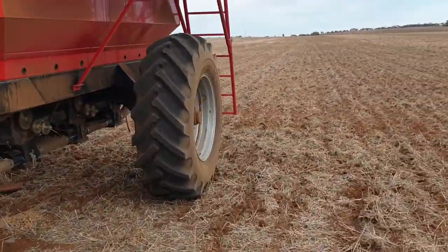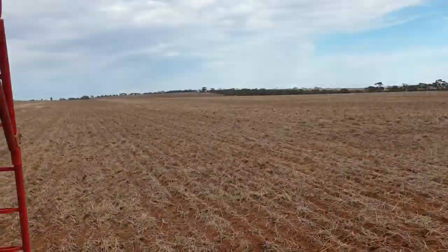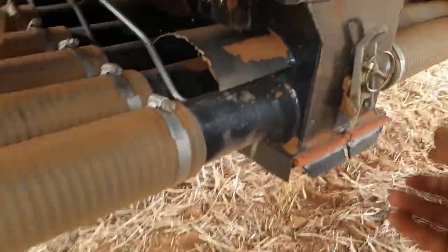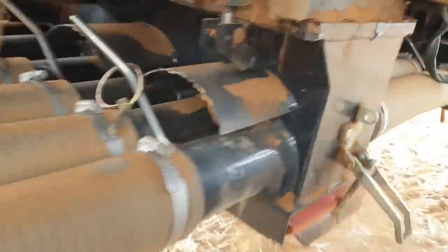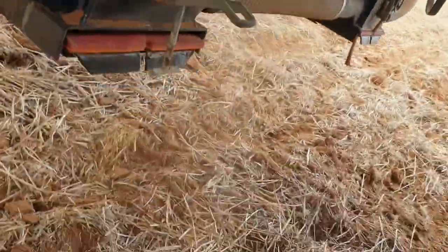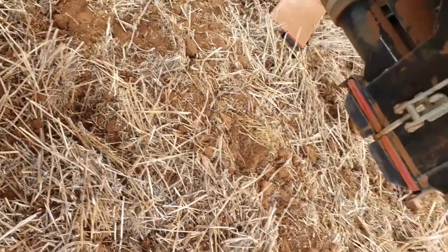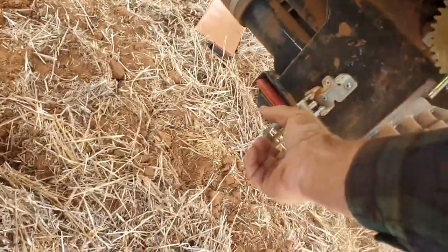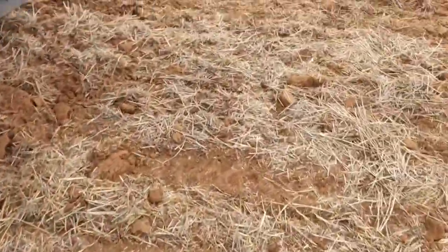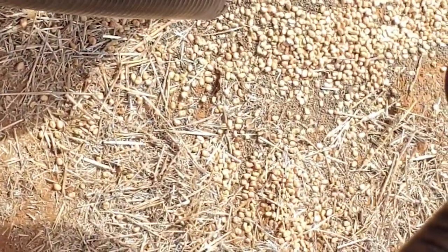Jeez, bloody hell, I hate this. I hate missing rows. Absolutely hate it. I don't know what's going on here. It's dry. It shouldn't have happened, but it has, so not much I can do about it. But it's bloody annoying. Hate the look of it, and it really annoys me. Hallelujah, it's out.